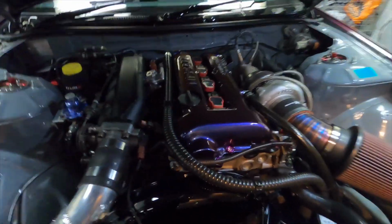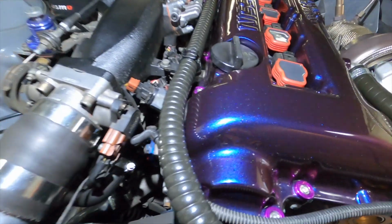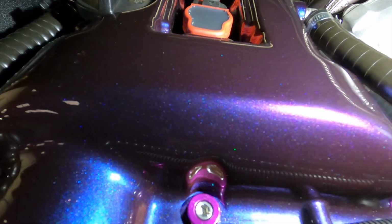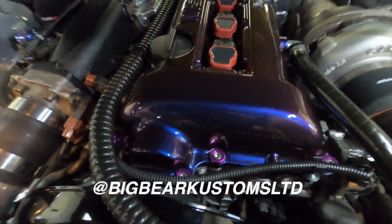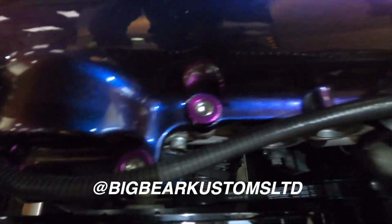But yeah, the next modification is the rocker cover. I got it painted in midnight purple. I don't know if you guys can see the color flick, but it kind of goes blue, purple, and a little bit of gold. Shout out to Big Bear Customs for getting this sprayed. His work's amazing. We'll put his Instagram up on the screen now. Also changed the bolts to purple instead of them being silver.